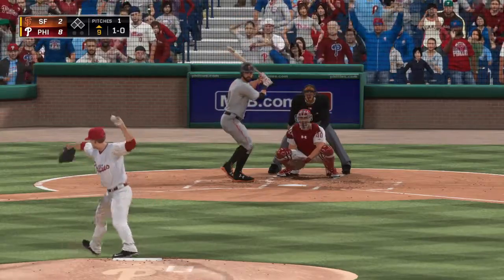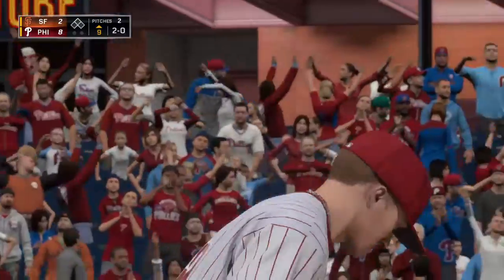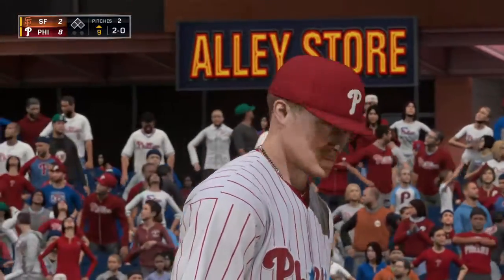A ball and no strikes. Here it is. First 2 pitches off the mark here. It's 2-0. Well, you got the matchup you wanted, but that's not going to amount to much if he can't throw strikes.